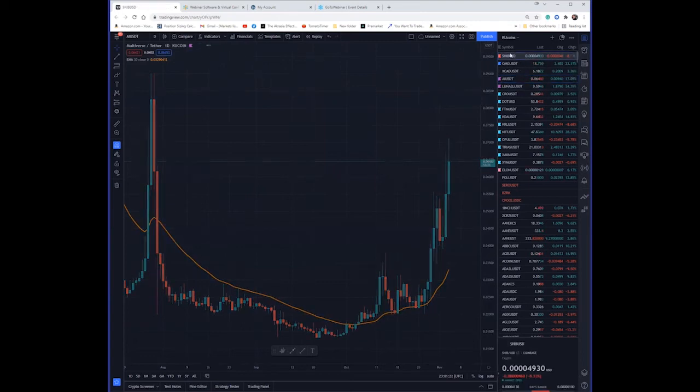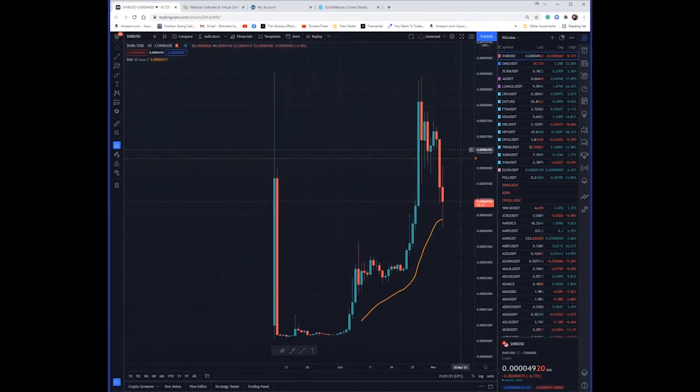These ones in red means I have a stop, and I may be doing something else with those. By the way, you can see nice little thrust higher. This one has pulled back to the 30 EMA. This is SHIB ENU, which is the big, all the talk lately. You've probably seen it on Yahoo.